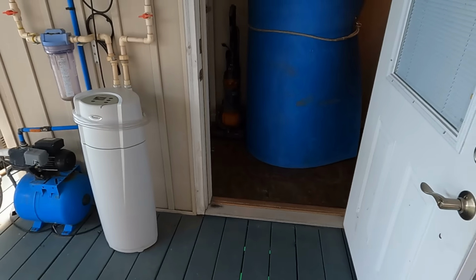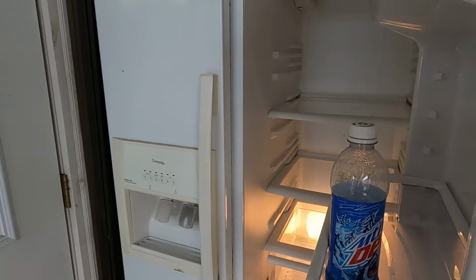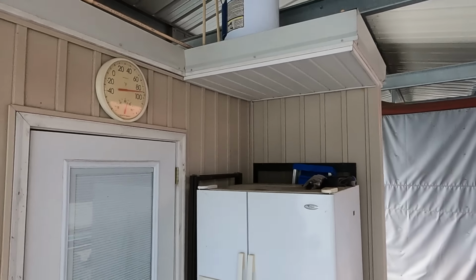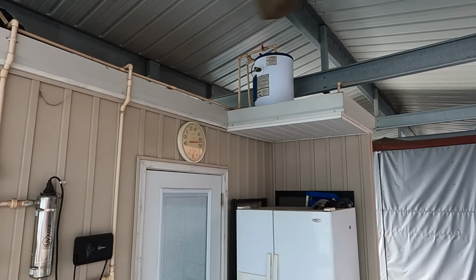Now we do have a second refrigerator. This is actually a larger one. This is a Whirlpool side-by-side refrigerator. Much larger capacity in here. And then we've got a water heater overhead. You can find it here. That's a 19-gallon electric water heater.